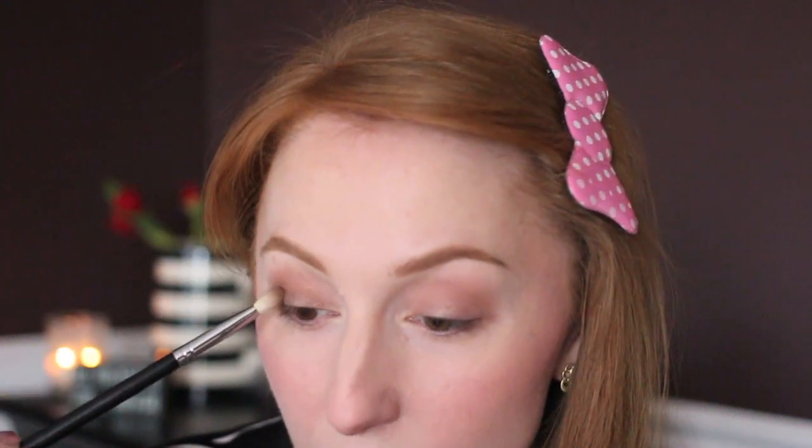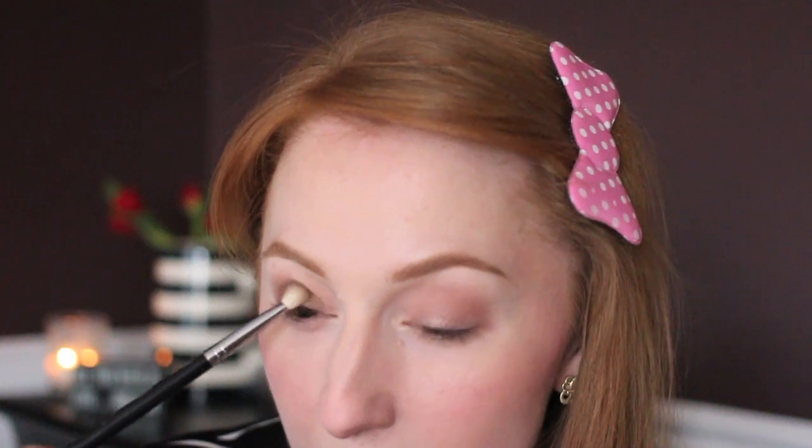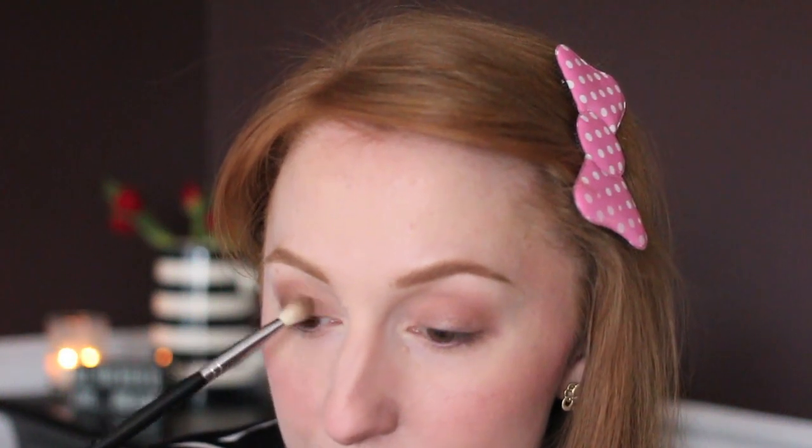I'm placing this color all over, but I am leaving just a little bit towards the inside corner blank because I'm going to put a lighter color there. So once I have the color all over my lid, I'm just going to start gently buffing this up into the crease. Not as high as I took Salted Caramel, keeping it into the lower crease, but just bringing it up really slowly and lightly.